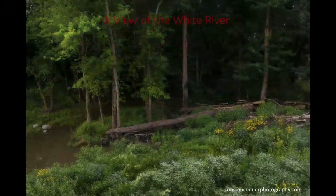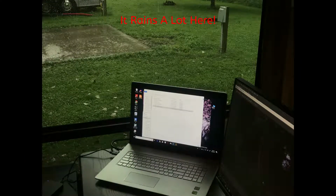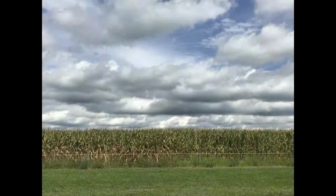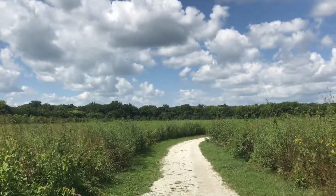And we're staying at a campground. It's a beautiful little campground on the White River that is really mostly surrounded by cornfields. So, yeah, but I am out in the country, and it's quite beautiful.